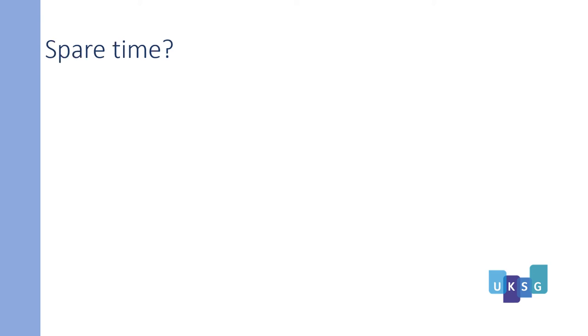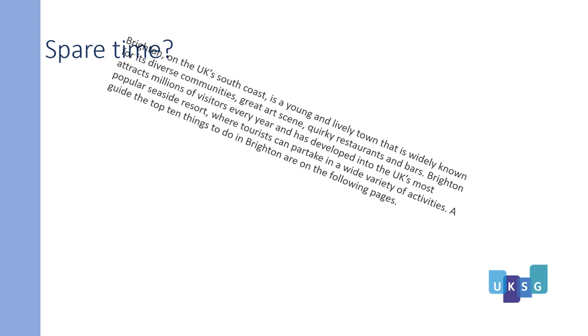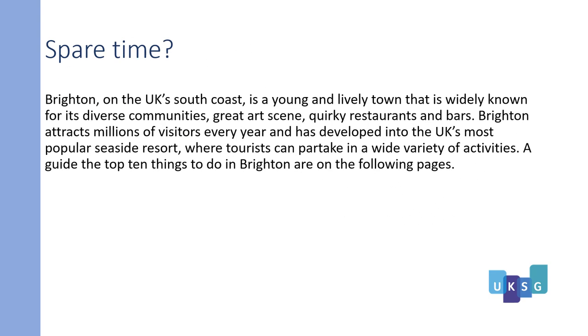Now if you find yourself with some spare time, there are plenty of things to do in Brighton. Brighton on the UK south coast is a young and lively town that is widely known for its diverse communities, great art scene and quirky restaurants and bars. Brighton attracts millions of visitors every year and has developed into the UK's most popular seaside resort, where tourists can partake in a wide range of activities. A guide to the top 10 things to do in Brighton is on the following pages.